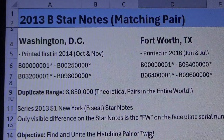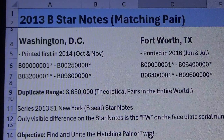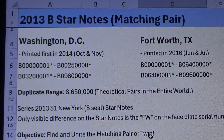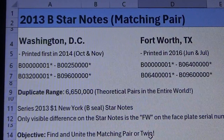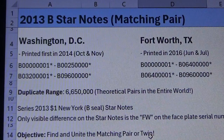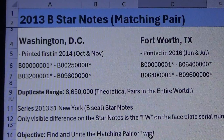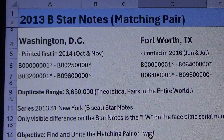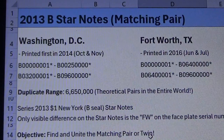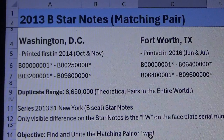And what happened was that there were duplicates that were printed. And that's not supposed to be the case, because the star notes, or the notes in general, are supposed to be unique and have a unique serial number. So what ultimately happened as a result of the duplication is you have a number of star notes from this series and year that are duplicates, one from Washington, D.C. and one from Fort Worth, Texas. And the only way to identify which version you have is by looking at that front face plate serial number. It'll say FW. And again, when I show you guys the star note that I have, we'll be able to see that in real time.